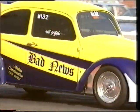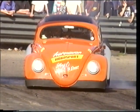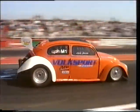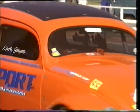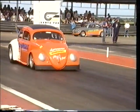Our next pair, Bill Griffiths. Bad news. The car has been bad news for him this year. Really has not had the measure of consistency it's going to take to win his modified division. Keith Hume, of course, the editor of Volksworld, with that '52 split window of his, very low to the ground, very similar to Nick Beaumont's. I think maybe Nick may have copied some of those designs, but he hasn't copied the horsepower that this awesome car of Keith Hume's produces yet.